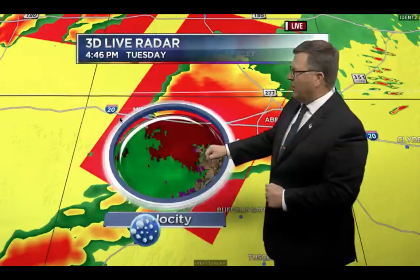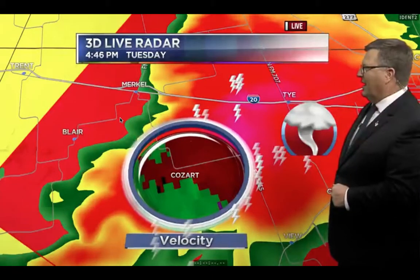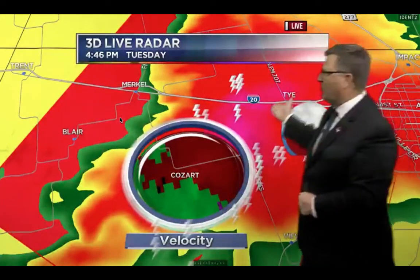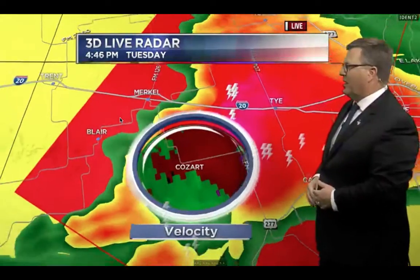Still getting some pretty good velocity here on the 3D live radar, and showing you where that would be the Cozart community. That's sort of where the most intense part of the rotation is at the moment. So again, there's Ty, would be southwest of Ty, southeast of Merkel, and that's going to be tracking right up and over Interstate 20 as it moves to the north and east.